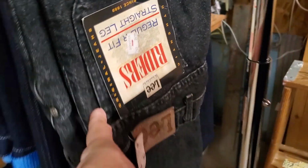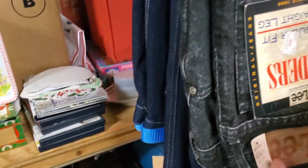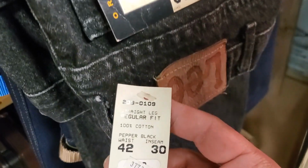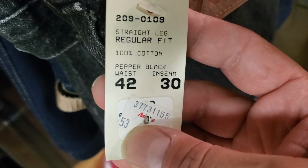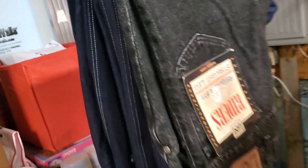I think these are vintage. They're kind of stone-washed. They actually have a word for the pattern. What does it say? Pepper. It says pepper black. Okay, so they're big size too. They're 42. What did I pay for these? Tags upside down. I paid $7.99. I paid $8 for them. I'm guessing I can get 30 or more for those.